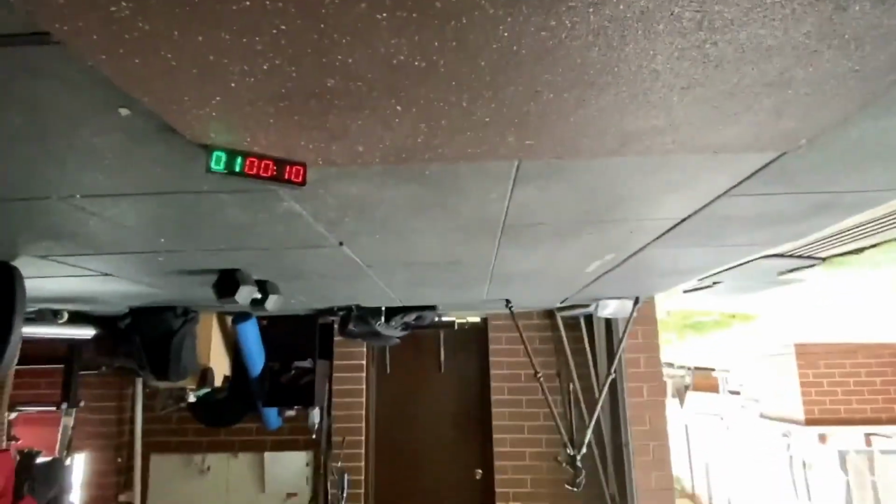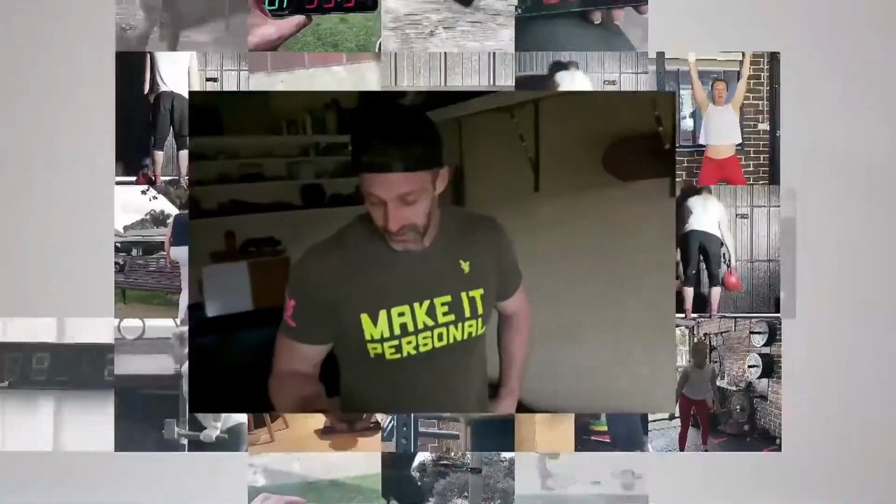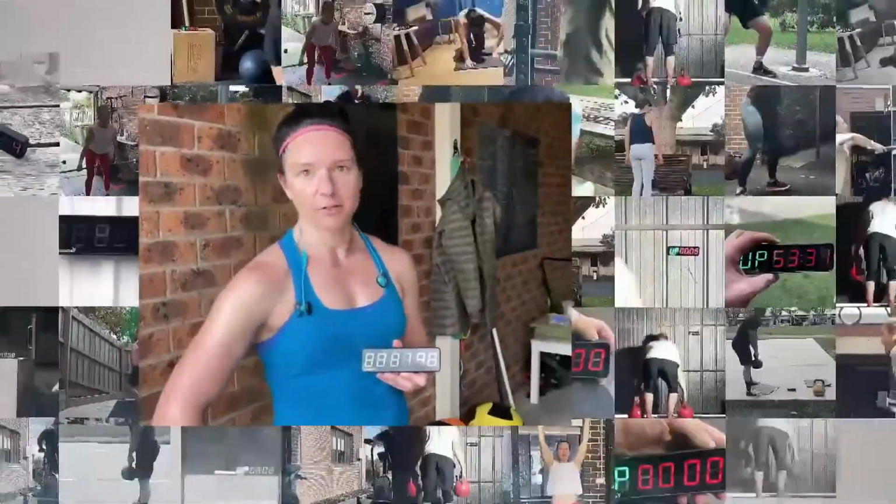During COVID isolation, we've had prototypes in use, and the feedback and support has been incredible. Got your uptime and your downtime, you can do intervals, you can do rounds, you can do whatever you want. Having that right in front of you is a big difference. It's actually really cool. You can take it travelling. And it's much easier than using my phone.